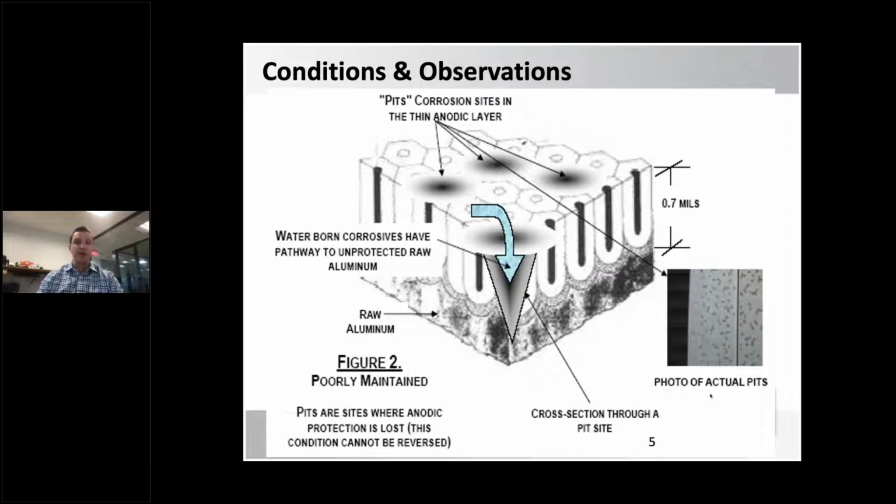This same slide will show what happens when the anodic layer is no longer 0.7 mils or above, and so it's no longer able to protect the aluminum. The corrosives, either UV or waterborne materials, are able to attack the aluminum, which ultimately leads to pitting or corrosion of the aluminum. All metals are from minerals, and aluminum from bauxite. All of these items want to go back to their original raw form, so when they're exposed to oxygen and water, they start to break down. Just like iron would turn to red rust, aluminum turns to a white oxidation, if you will. That's what happens when the anodizing isn't thick enough to protect it.